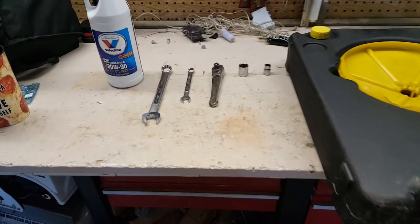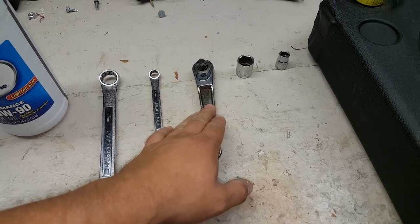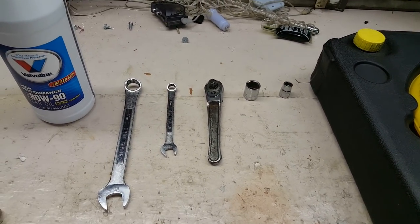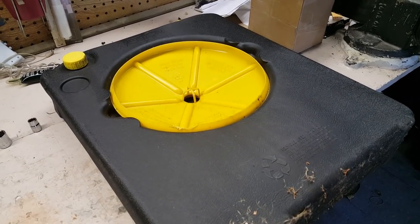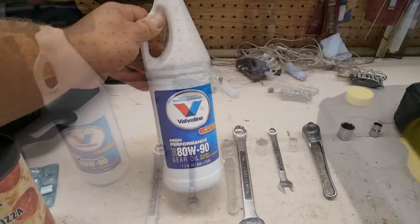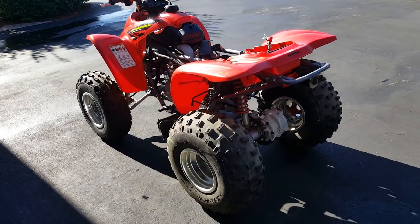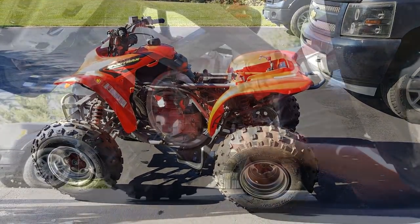So this is pretty much everything right here. We have our wrenches, 17 millimeter and 10 millimeter, and then this here is just a regular ratchet wrench with a 17 and a 10. For the hole on the bottom, the drain bolt, you kind of have to use a ratchet unless maybe the skid plate's off, and an extension would work well too. And then of course we have a drain pan. You don't have to have this. You can use any kind of old can or milk jug cut in half to catch your fluid, or let it run on the driveway, whatever. The fluid we're going to be using today is 80 weight 90. First things first, before you even get started, make sure that your four wheeler is on an even surface so that you get good drainage when you unplug your drain bolt.